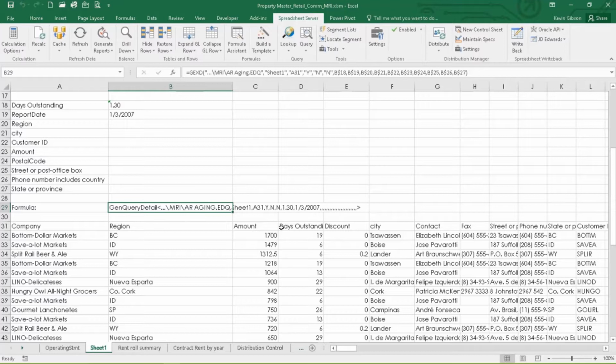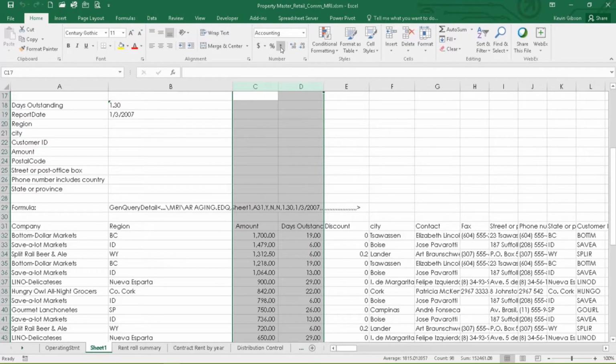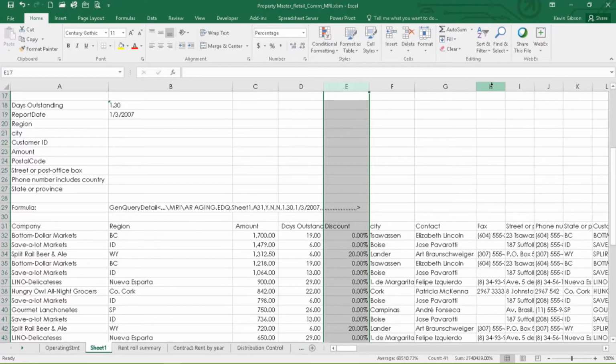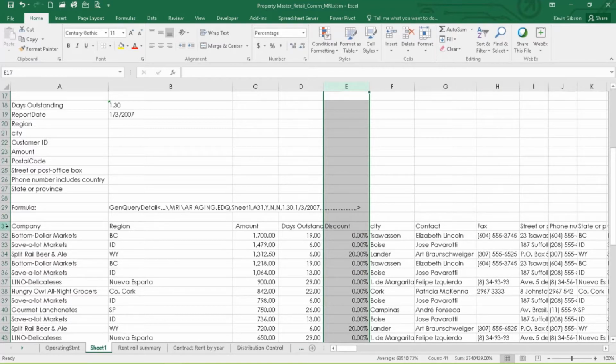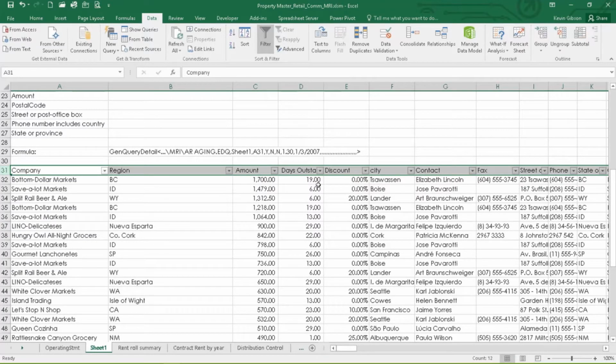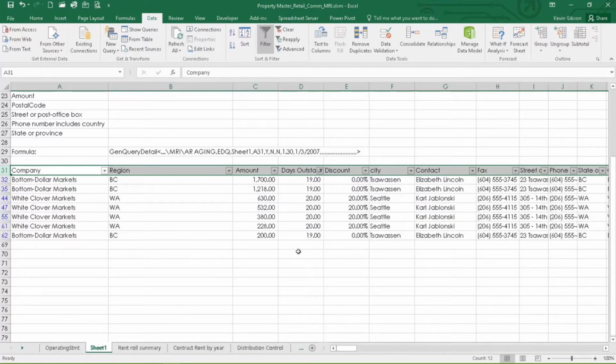Now with a little bit of formatting, if I want to go through here and make these dollar values, you only have to do that once. You don't have to do it every time you execute a query. You can format the report to whatever it is that you need it to be, and that will stay. A little column adjustment. You want to add filters to the data, come up here and do that. I don't have to keep rerunning it. If I want to focus on a specific region or a discount or days outstanding, all I have to do is select the categories that I need and filter accordingly.